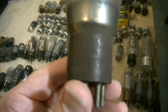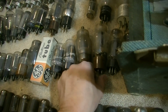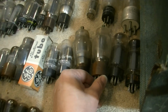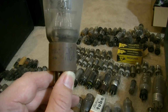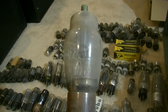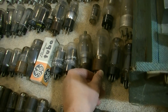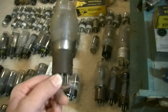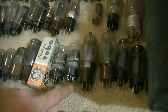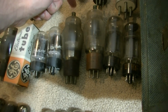1625. A 1625 tube. Here's a pair of them. Or no, pardon me, there's a 1625, and that's an 807. So look at that, a nice old RCA 807 tube. Eat your heart out, hi-fi enthusiasts. But yeah, this 1625, those are also early substitutes, they're kind of 6L6 like, but they have the top connection there.